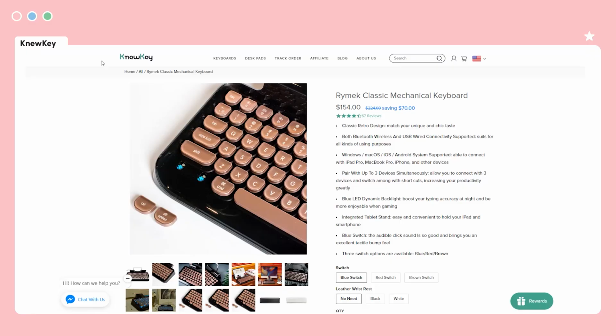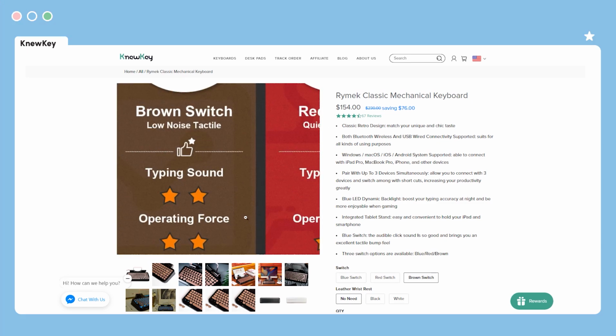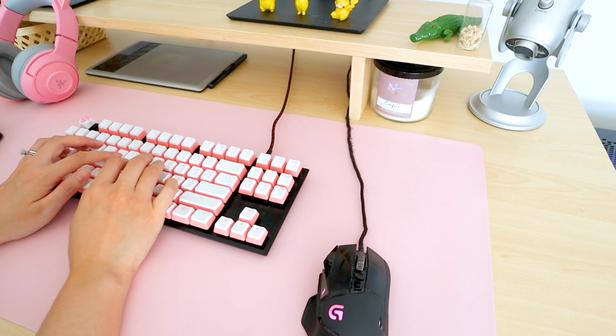But when I find myself needing to type out YouTube scripts or emails or a lot of documents at one time, I find myself actually getting quite tired, or my fingers start feeling a bit of pain because of how much effort it takes to hit every key. So for the Rymec keyboard, there are 3 options on what kind of switch you want, and I chose the brown switches. So I'm just going to do a little comparison test between my old keyboard and my new keyboard.